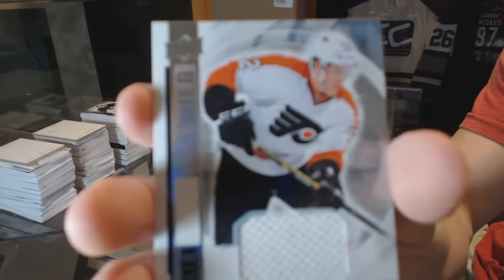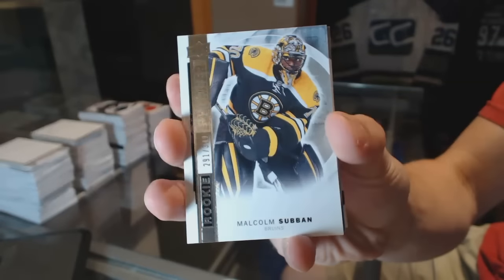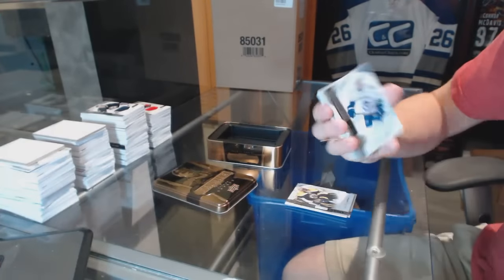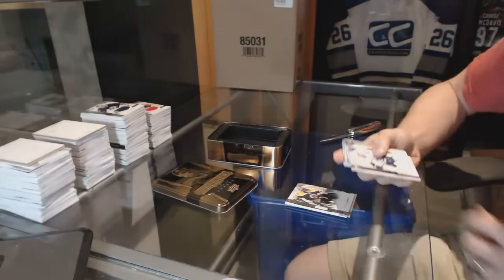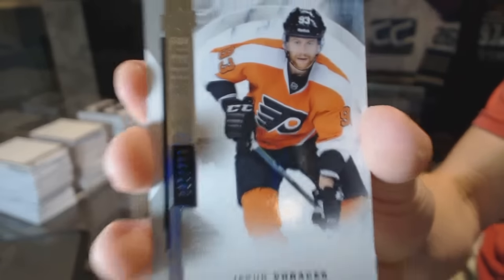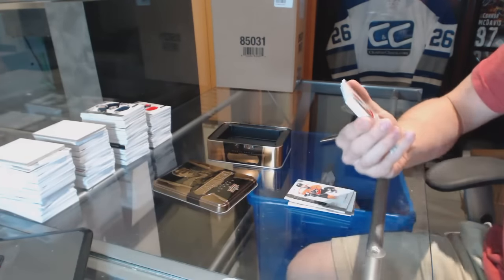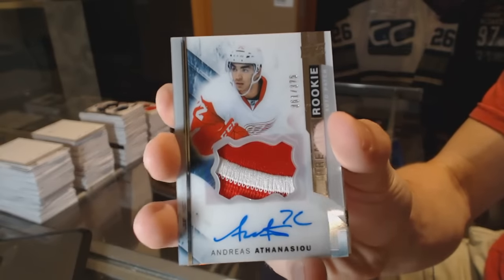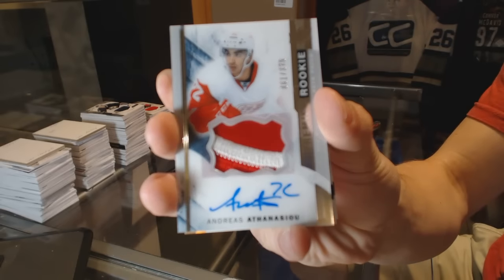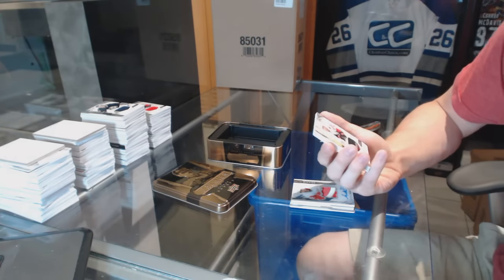All right, rookie jersey, Nick Cousins. Base rookie number 399, Malcolm Subban. Base card number 399, Henrik Sedin. Base card number 399, Jakub Voracek. We've got a two-color rookie patch auto, number 375, Andreas Athanasiou. We've got another base bronze tag, whatever it's called.